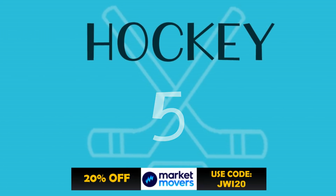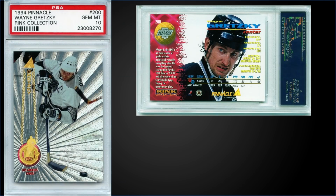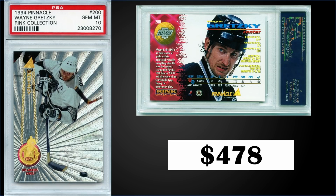In the number 5 spot from 1994 Pinnacle, we're going back to 94 Pinnacle for another Rink Collection. This is the Wayne Gretzky, graded gem mint PSA 10, sold for $478. That's a record sale, with the previous high being $163.50 from October of 2020, and it's a pop of only 10 in a gem mint slab. Gretzky can be found in Series 1, and those Series 1 boxes are sold for around $60 to $80.